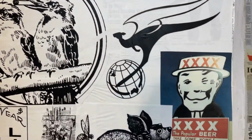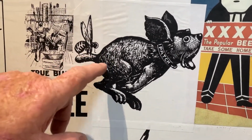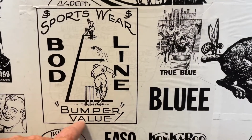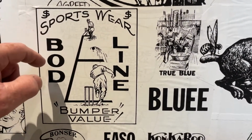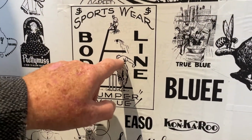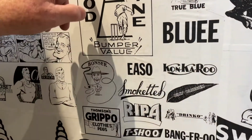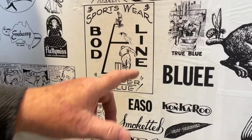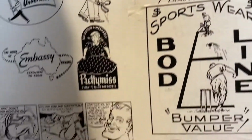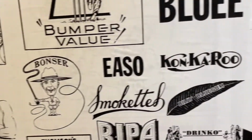Cigarettes were really big in advertising. And then you've got this again: when you're on a good thing, stick to it. This is a different company, selling different stuff. And this is Bodyline, which was during the 30s, bumper value sportswear. That's from when the British players threw the ball straight at Bradman's head. They called it Bodyline. So we've got BODE, not BODY, outline. So they've incorporated sport into advertising. And here's the strip of Bonds, the Chesty Bonds.